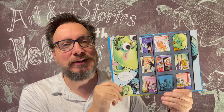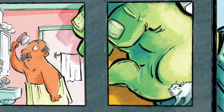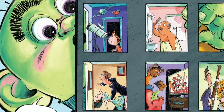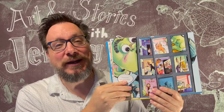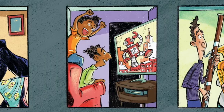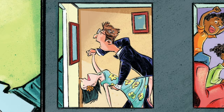And so he's going to go to an apartment building and reach in, and you can see there's a guy who just got out of the shower and he's wearing a towel and he's brushing his hair, and Jack's going to reach in and grab that guy. And he's like, "These are the best toys." This was one of my favorite pages to work on because every window looks into a different apartment. So you can see some people are watching TV or playing musical instruments or dancing or even sleeping.